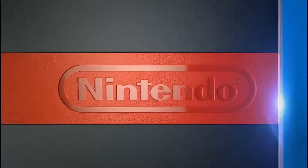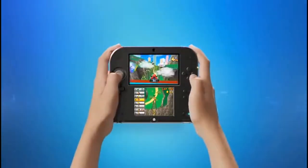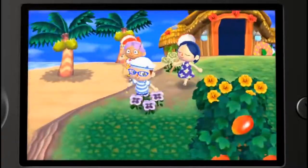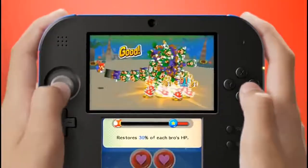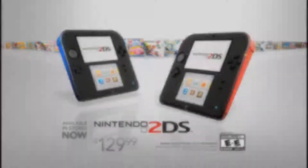Introducing the Nintendo 2DS. The newest way to play Nintendo DS and the best new 3DS games in 2D. Games like Mario Kart 7, Pokemon X and Pokemon Y, Animal Crossing New Leaf, Mario and Luigi Dream Team, and tons more. Nintendo 2DS, the newest way to play for $129.99. Games rated E to E10+.